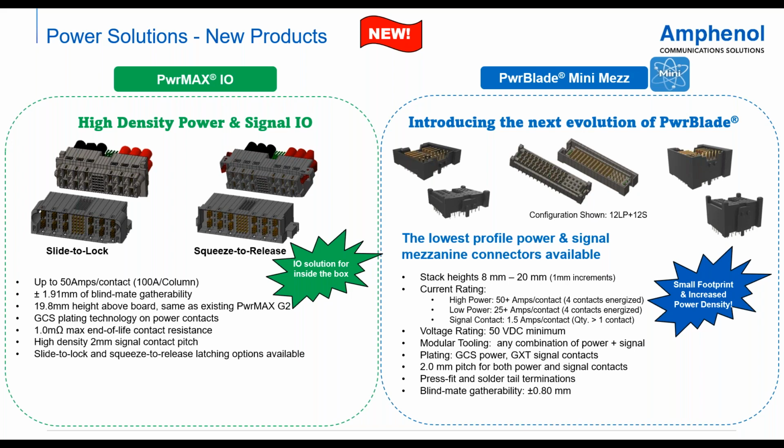We have cableized the connector technology and are able to achieve up to 100 amps per column within this connector system. Some of the target applications that we're seeing PowerMax designed into today are mostly inside the box, from AC, or from the input power through the power supply. These are being used in very dense applications where linear space is of concern, and density is a key factor.